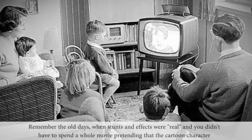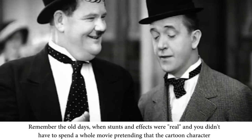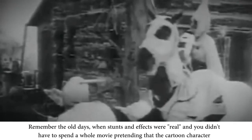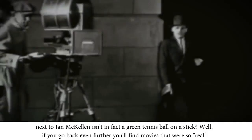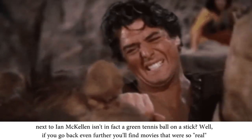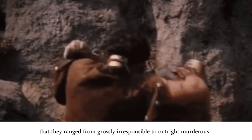Remember the old days when stunts and effects were real and you didn't have to spend a whole movie pretending that the cartoon character next to Ian McKellen isn't in fact a green tennis ball on a stick? Well, if you go back even further, you'll find movies that were so real that they ranged from grossly irresponsible to outright murderous. Five terrifying ways films used to achieve special effects.